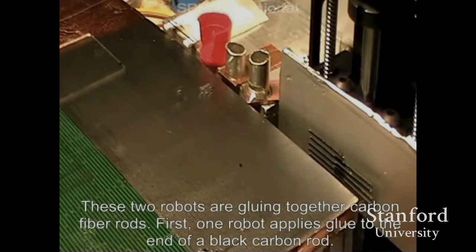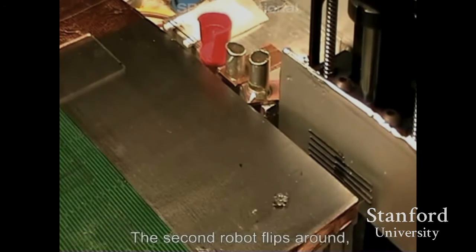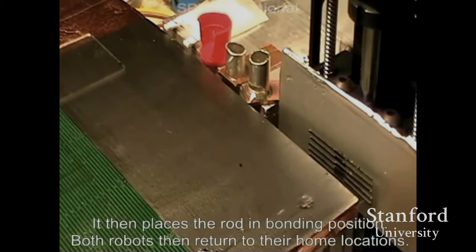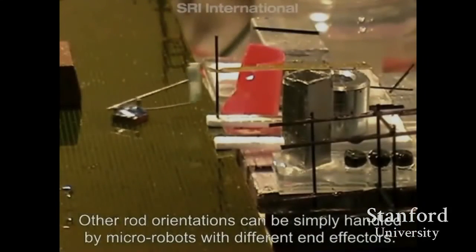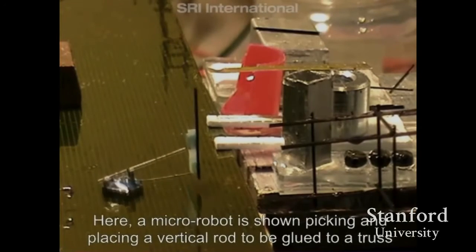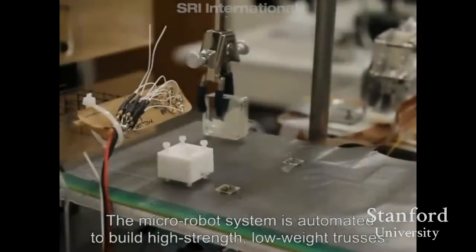But so here we see 2 robots actually working together. This one is picking glue out of a glue reservoir and placing it on a substrate, and then it flips, and it's going to pick and place a carbon rod into that glue puddle. And then they're going to trade out, and the other one's going to do the same, and they're kind of doing teamwork here. Here's a robot picking and placing a vertical rod into an actively developing truss.